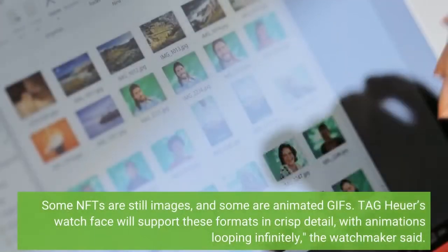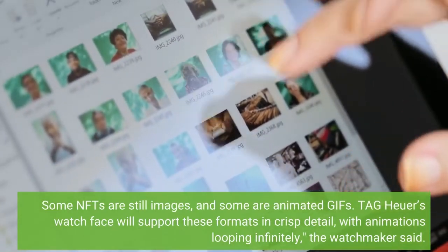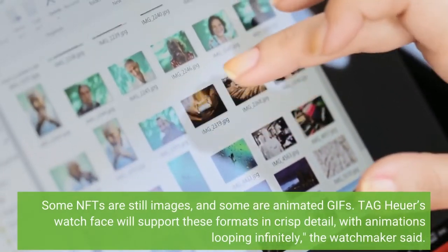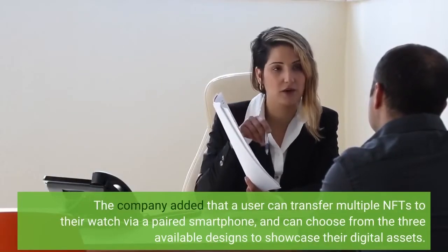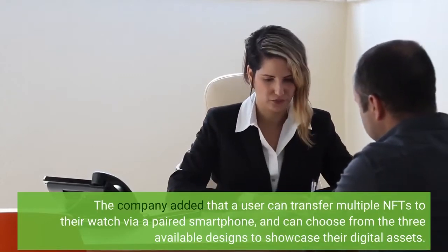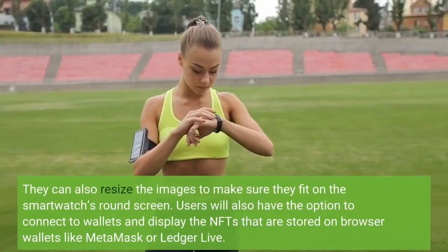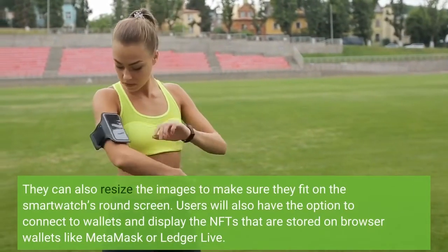Some NFTs are still images, and some are animated GIFs. TAG Heuer's watch face will support these formats in crisp detail, with animations looping infinitely, the watchmaker said. The company added that a user can transfer multiple NFTs to their watch via a paired smartphone, and can choose from the three available designs to showcase their digital assets. They can also resize the images to make sure they fit on the smartwatch's round screen.